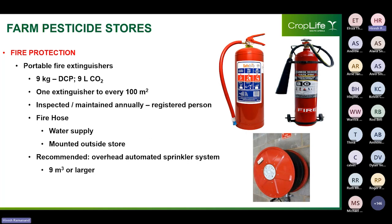Right, now when it comes to fire protection, this is also critically important. Portable fire extinguishers of minimum 9 kg capacity for the dry chemical and foam type, or 9 liter for the carbon dioxide type, need to be provided within the store. There should be at least one extinguisher to every 100 meters squared, unless more is deemed necessary by the local fire authority upon inspection.